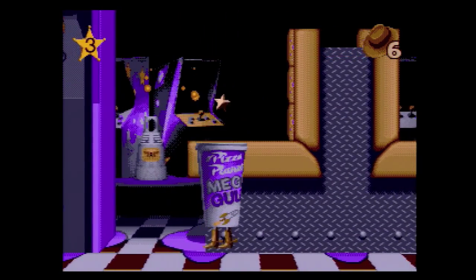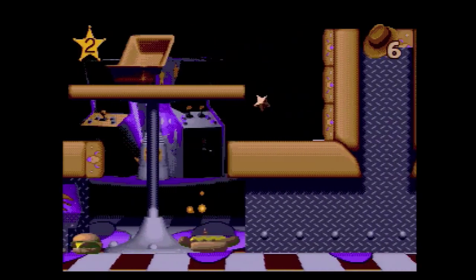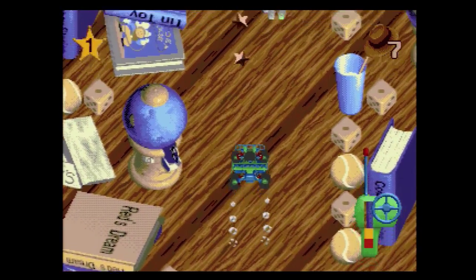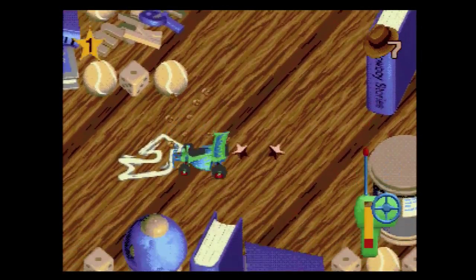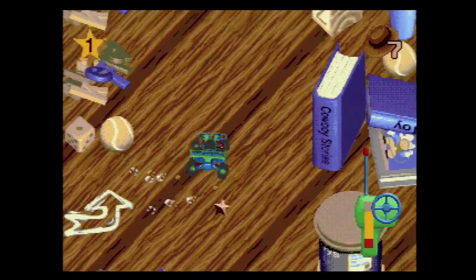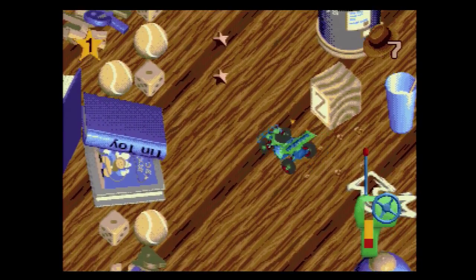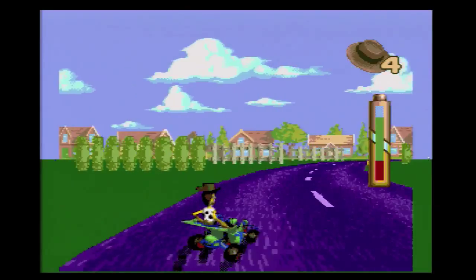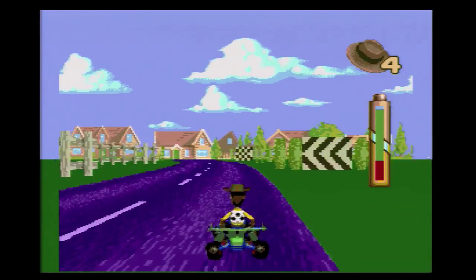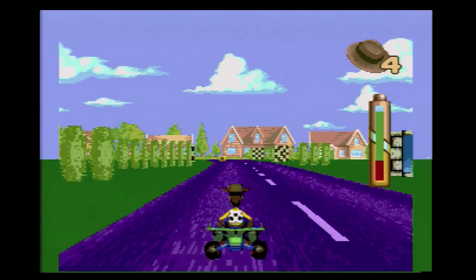I really like these goal-driven levels, as opposed to a simple collect-a-thon or get from point A to point B. But it doesn't stop there. There are a couple overhead driving stages where you control RC and must make your way through the designated course while picking up batteries before you run out of juice. There is a third-person driving stage as well, where Woody is riding RC to try and catch up with the moving truck. For being a one-off level, this looks better than a lot of line-scrolling games of the era.